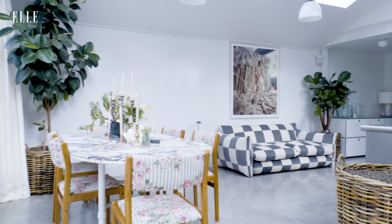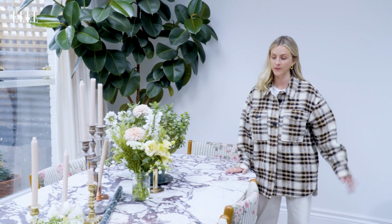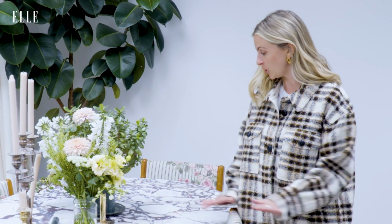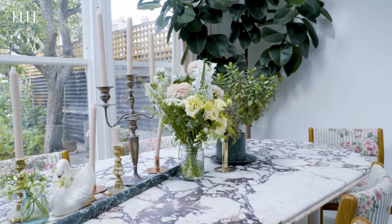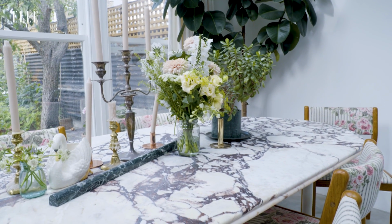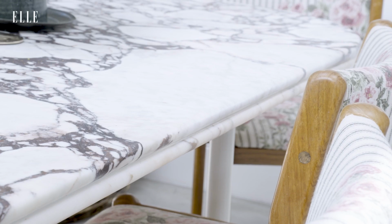So this is our dining table, which I think is probably my most favourite thing in the whole house. And we actually sell these in whatever kind of marble you like. And as a dining table, it's just amazing. You really don't need to do anything. You can just chuck down a knife and fork and no need for tablescaping. It's already just beautiful because of the incredible stone.